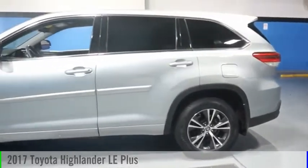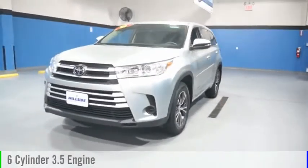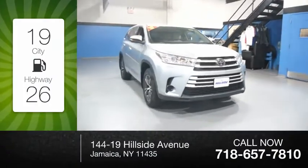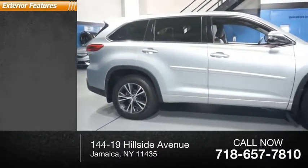Come test drive the 2017 Highlander. This vehicle is powered by an all-wheel drive, six-cylinder, 3.5-liter engine. Great fuel efficiency saves you money by requiring fewer trips to the gas station. This vehicle has less than 30,000 miles. Here are some of this vehicle's great options.